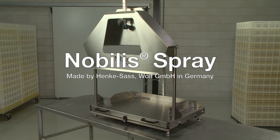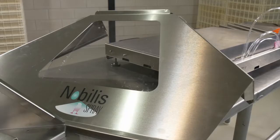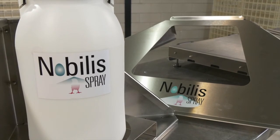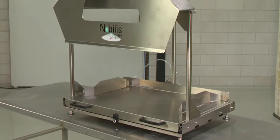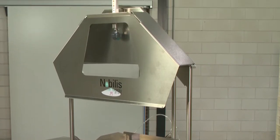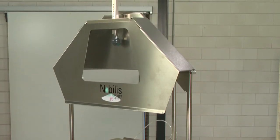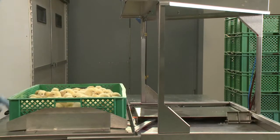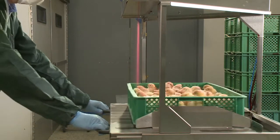The Nobilis Spray is a new and easy-to-use cabinet sprayer for the application of poultry vaccines to day-old birds. Nobilis Spray is the result of an interactive partnership between two leading companies. The veterinary knowledge of MSD Animal Health and the engineering capabilities of Henk Sass Wolf have been combined to develop the Nobilis Spray, a modern, innovative and user-friendly device which is easy to operate.